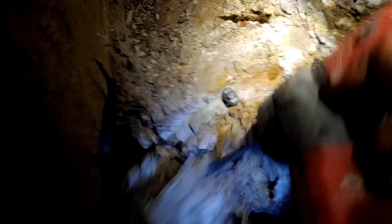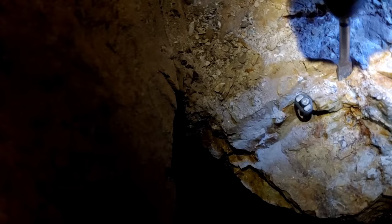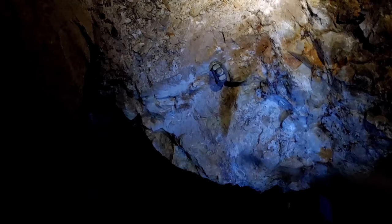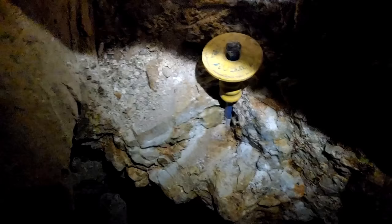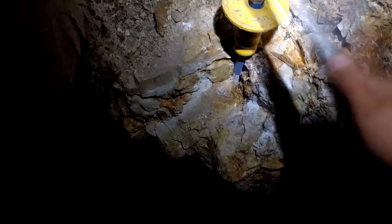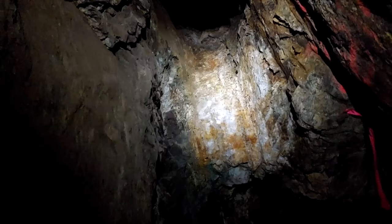Well, something happened there. That worked pretty good. I'll do that again. Thank you, Dan. I got my chisel right in the hole. And it's coming. There it goes. Nice. Well, there's our vein. Got that big old knob knocked off of there.